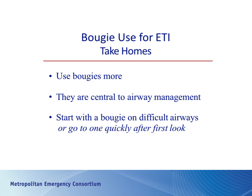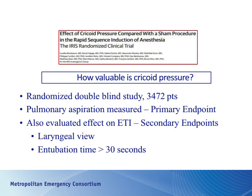So keep that in mind. If you don't feel comfortable using a Bougie, talk with your coordinator. We'll get you training time so you become more comfortable. We're also going to talk about airway. It has to do with cricoid pressure. I think we've all been taught that if you can't see the cords well, use thyroid or cricoid pressure.